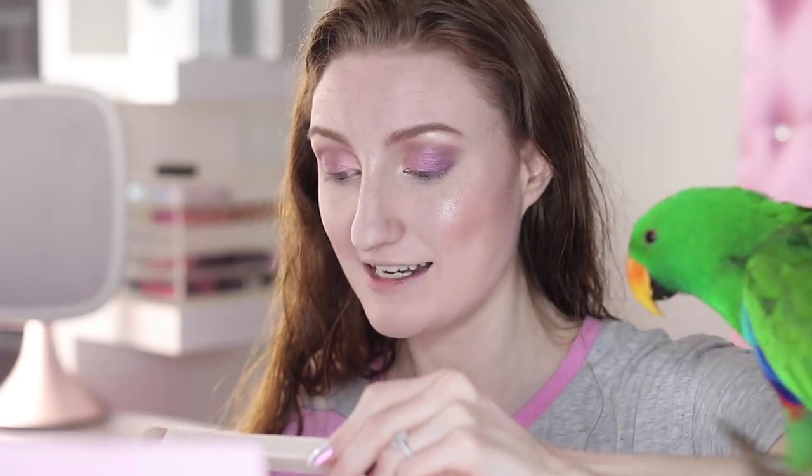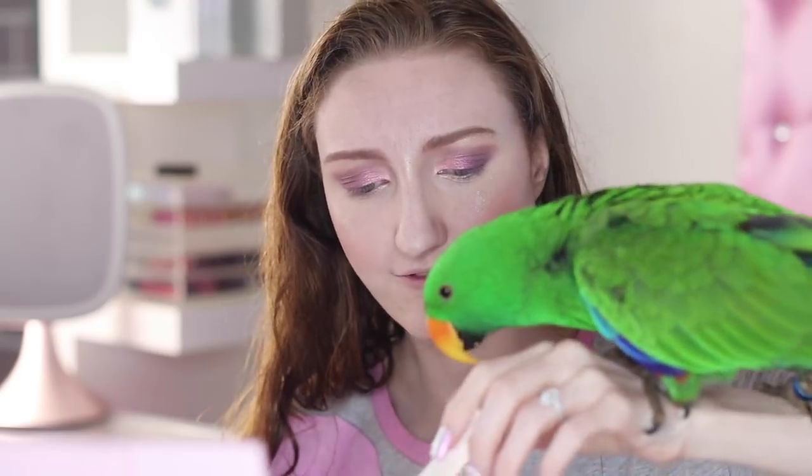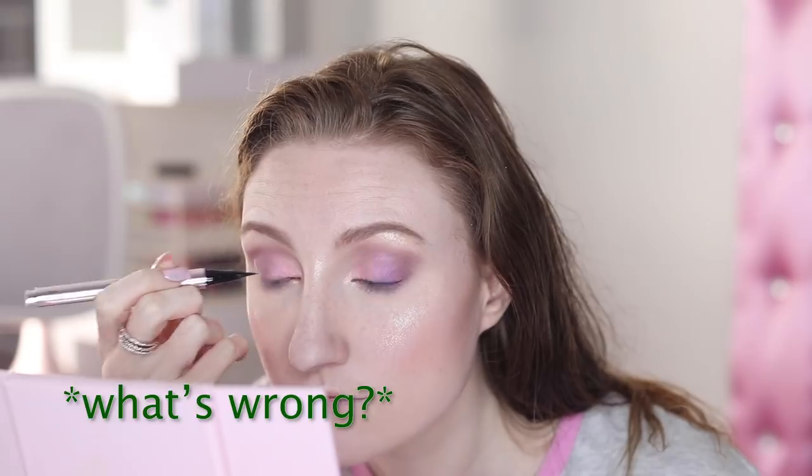So we've got Fenty eyeliner. I think this is new. I'm fairly sure this is new. Feels a bit cheap, to be honest. Feels even more cheap than these brushes. Very, very fine tip pen. I don't know if I can do eyeliner with a bird here. Silence on set. I need to think.